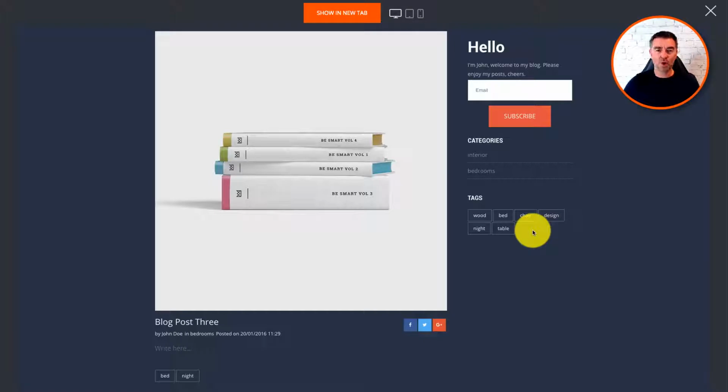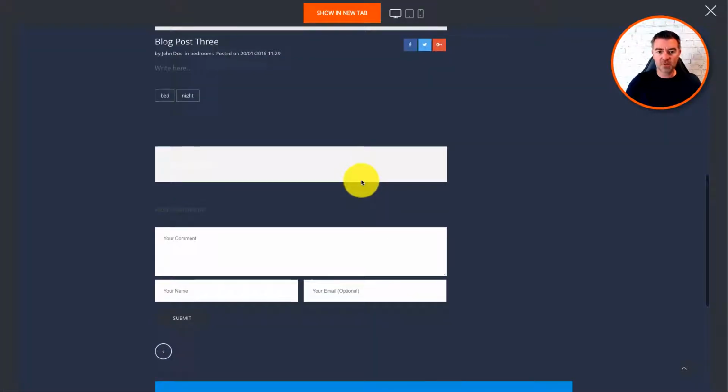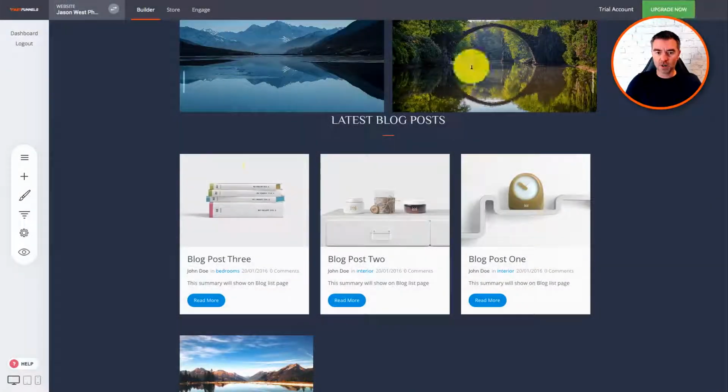You have to constantly update WordPress. It's an amazing platform, but it constantly needs updating. So you don't have any of these troubles here with Fast Funnels. People can add comments underneath your blog just the same, and it's a really, really simple system.